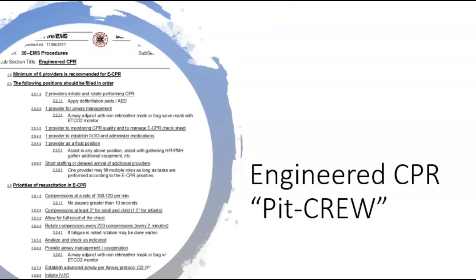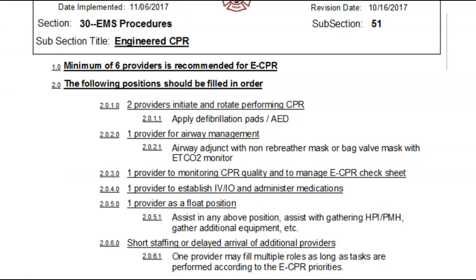First of all, we're going to get into our engineered CPR, or our pit crew protocol. Let's look at the positions of the pit crew CPR. This is designed for 6 providers minimum. So in our system, what that looks like is 2 people showing up on an engine, 2 on a medic unit, and perhaps an additional 2 on a second engine. And then a chief officer will likely respond also, especially if it's during daytime hours.